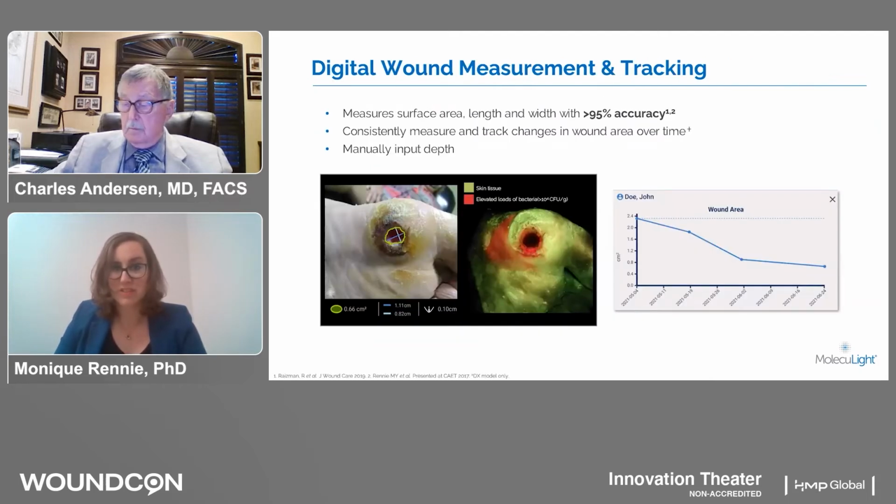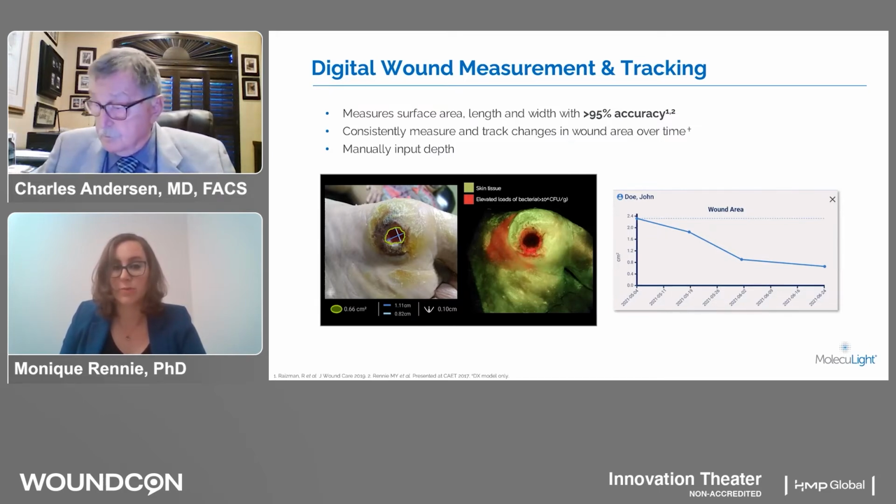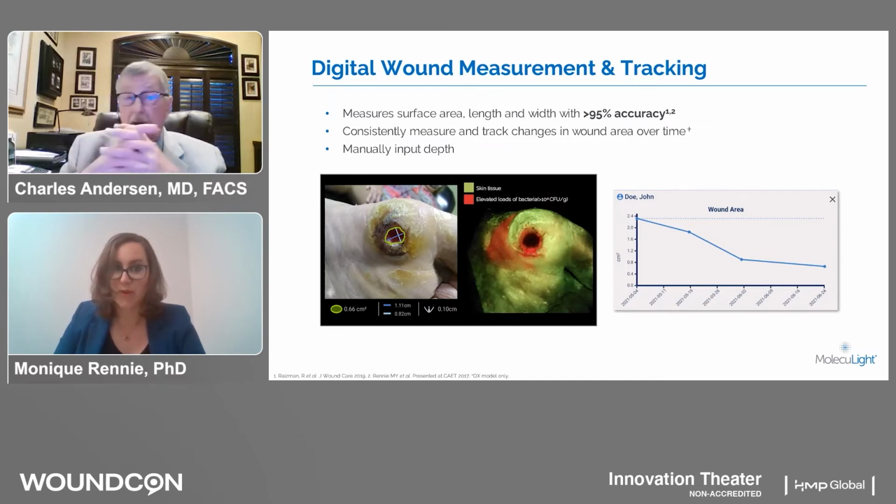Now, I do want to mention that in addition to the bacterial detection of elevated bacterial loads capability, the device also has digital wound measurement, and it also tracks wound area over time. It measures the surface area length and width with 95% accuracy, and this is essential documentation for you to have to monitor that wound size over time. But in addition to the wound size over time, now you can also monitor the bacterial burden over time. And you see on the wound here, anywhere that's red is indicative of that elevated bacterial load of higher than 10 to the 4 colony-forming units per gram.